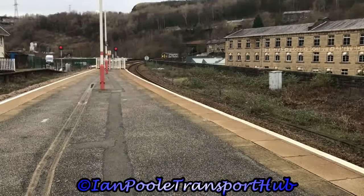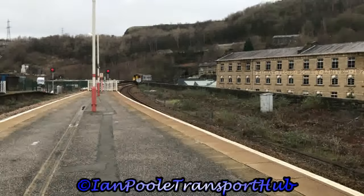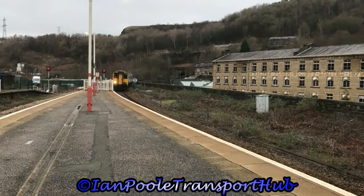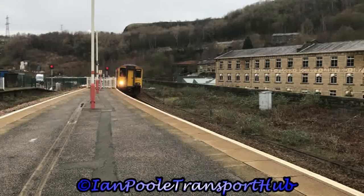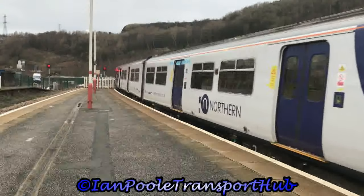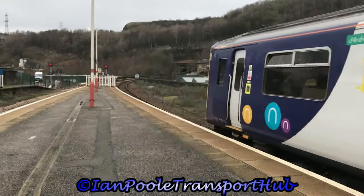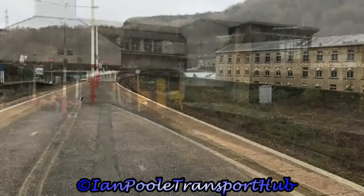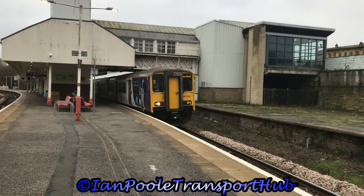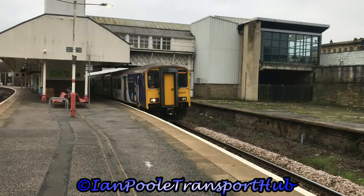Next round the corner into the station will be 152.05, working the 11:51 Northern service from Bradford Interchange through to Huddersfield. Whilst appearing in the opposite direction will be 150.201, working the 11:58 Northern service from Huddersfield through to Bradford Interchange.